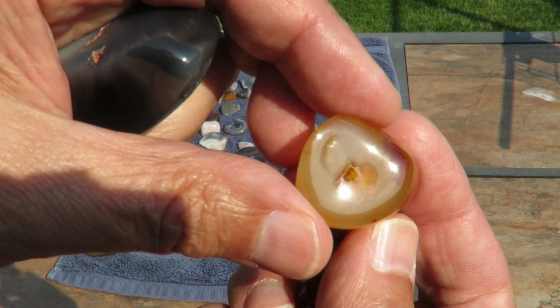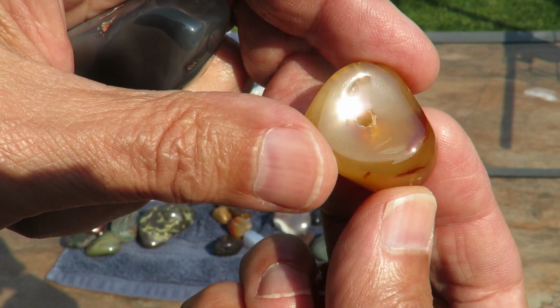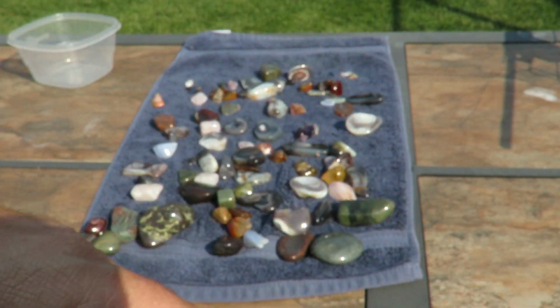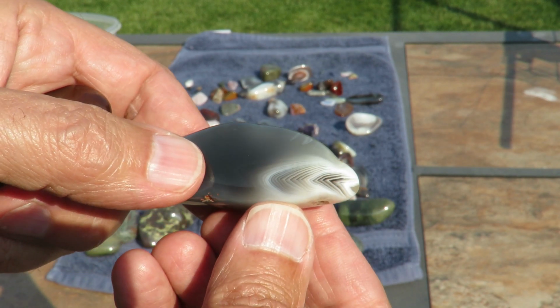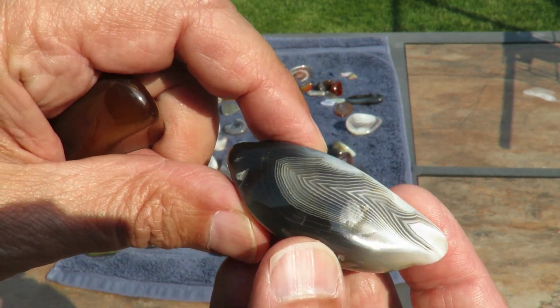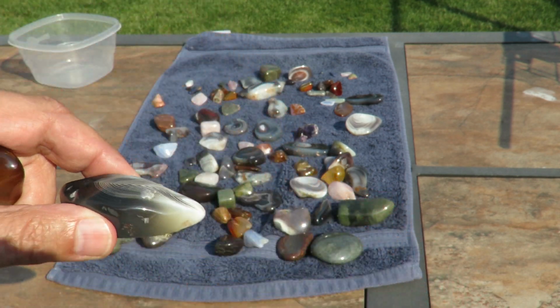That one's got a crystal pocket in there. It's almost like a geode kind of. There's all kinds of crystals in there. Really neat rock. On the Botswanas, this end is really nice. It's like it got that shadow banding in there too. I really like that.